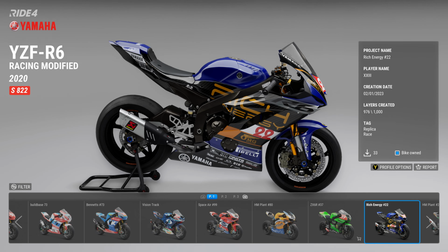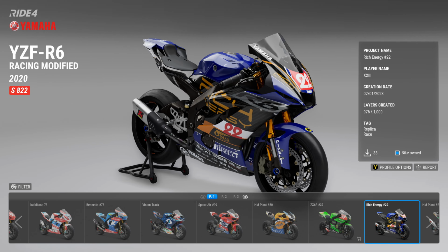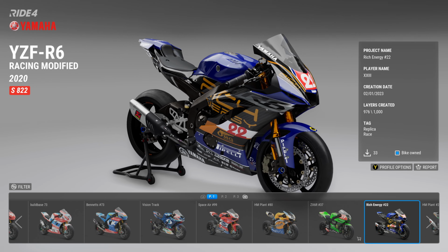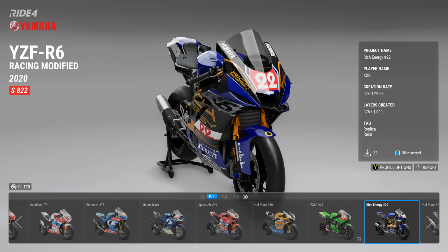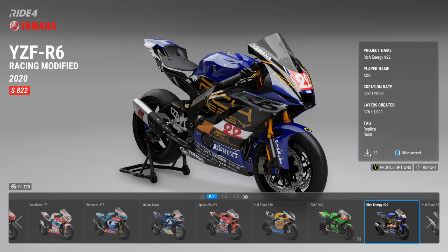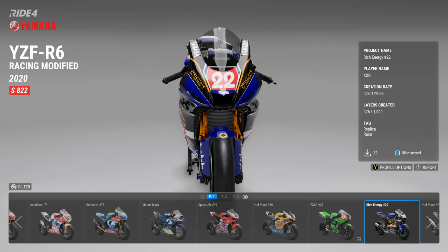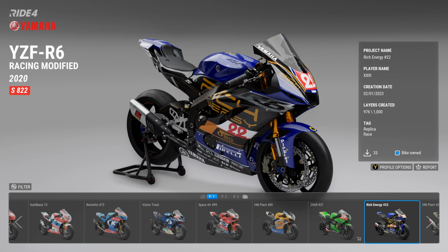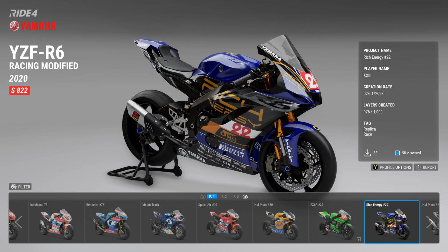But the number 22 on the Rich Energy OMG Racing Yamaha. I want to say Honda like 3 times, I'm going to stop myself. Great. Just not much to say apart from just absolutely fantastic. I love the way that Sergio's included the red sort of number plate for all of the 600cc bikes. Does separate them from the thousands quite nicely. But the R6 looks fantastic. Absolutely gorgeous bike and amazing work from the Belgian ace.